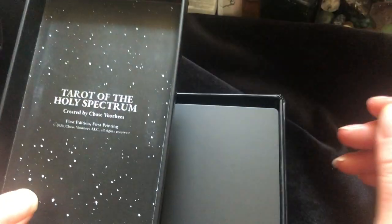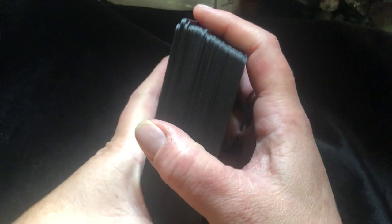Now this deck. So this is Tarot of the Holy Spectrum. I'm pulling you away. I was really, really excited for this deck. I love the concept. The only thing is, well, let me show you. So the backs are just a plain black, which I love. Edges are black.